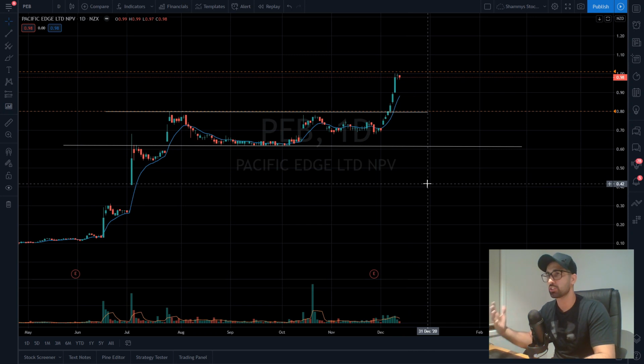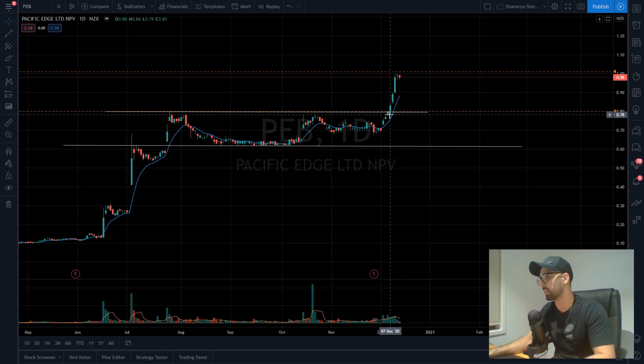This is also a great stock to trade because it has a tight spread. The spread on the stock is 1 cent. So if you're buying at 78 cents, then the seller's at 78 cents, and the buyers are at, let's say, 77 cents. So there's a 1 cent spread.